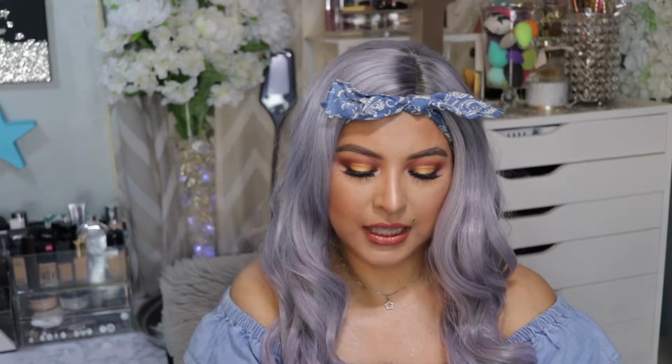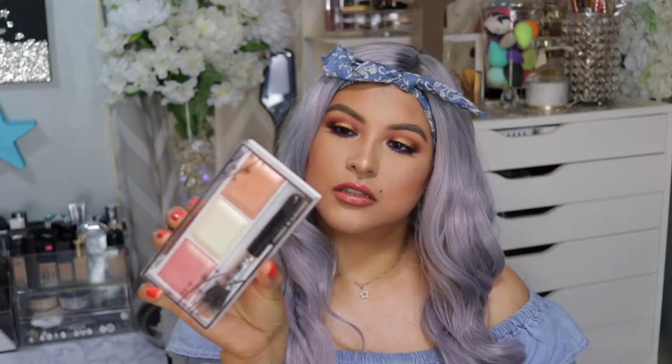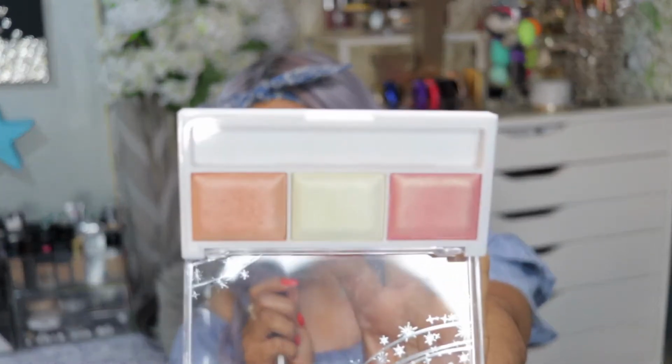And 2 palettes that I picked up were the Hard Candy, what is it called? Just Glow Baked Highlighting Trio in Cruising the Coast, and the Milani Stellar Lights Highlighting Palette in Rose Glow. Okay, let's talk about this one first. I love the fact that it comes with this little brush, because the little brush is actually pretty good. I love the 3 shades that it includes, but I'm not in love with the formula.